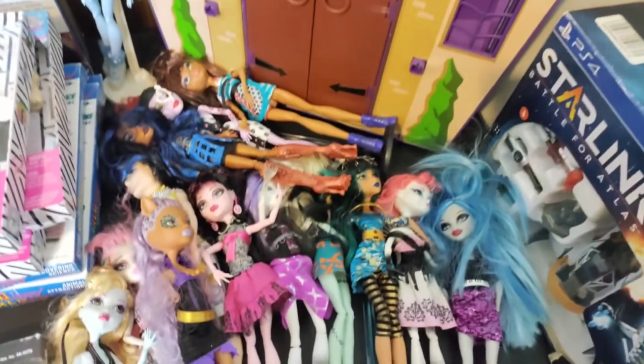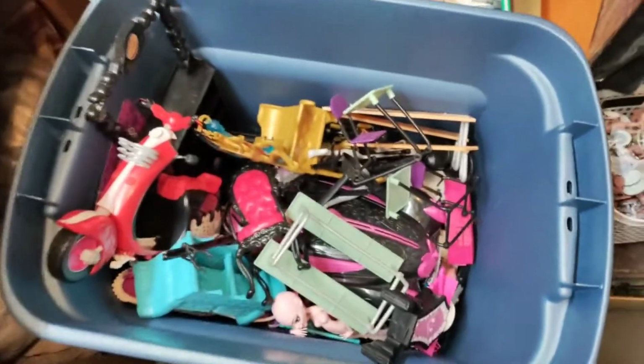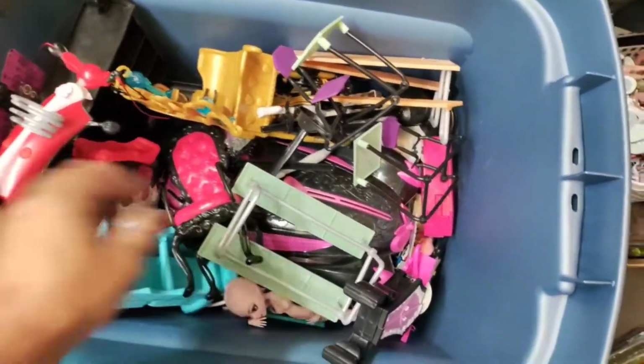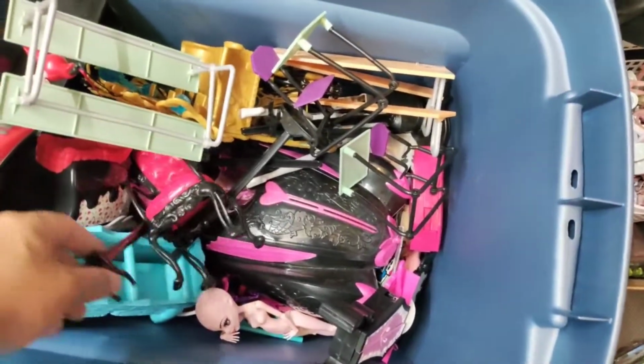And I have sold some dolls before. Done pretty well with Monster High dolls. And I feel like a lot of the accessories are probably going to be in here. This whole bin is all Monster High stuff. You can see part of the picnic table there. Some desks. There's a car down there and stuff.